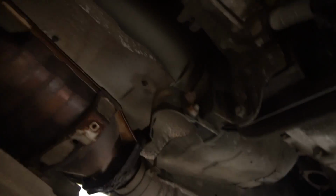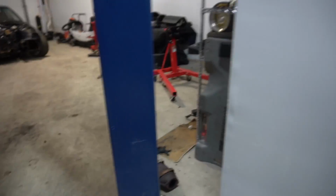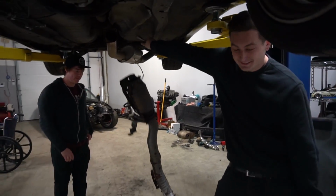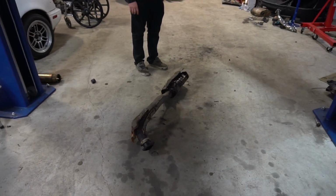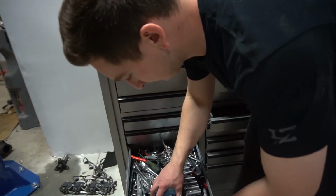Nice. Alright, we gotta undo this hanger now. Oh boy. Oh. Damn it. Yank her out. Where's the dikes? Guys, so the difficult part is gonna be the turbo elbow. We're gonna work our magic. It'll be well. What are you looking for?